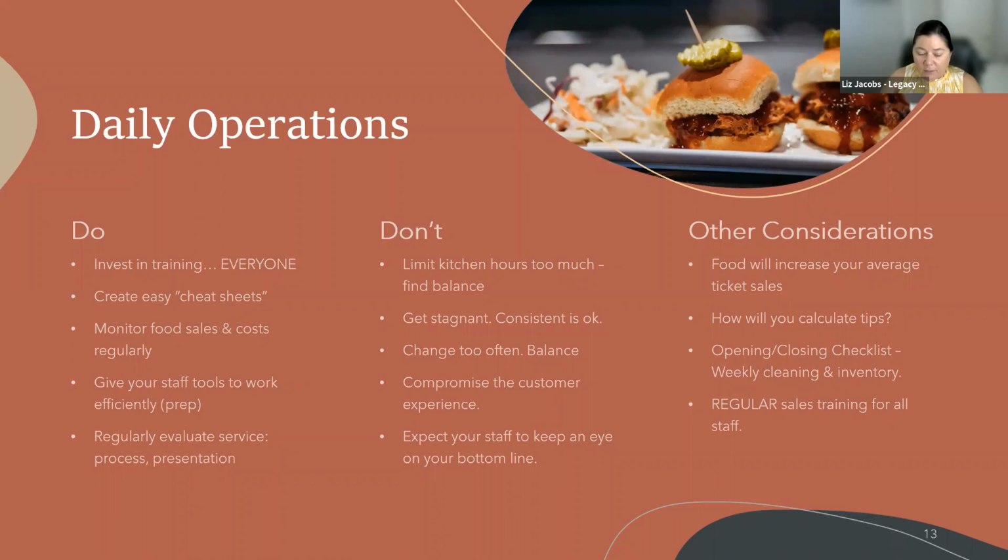As far as operation don'ts, you don't want to limit kitchen hours too much. Find a nice balance.